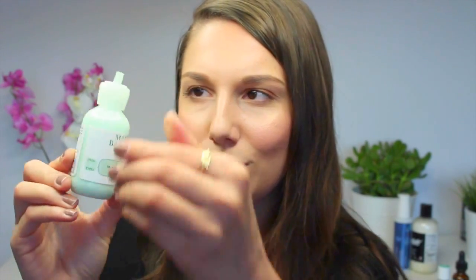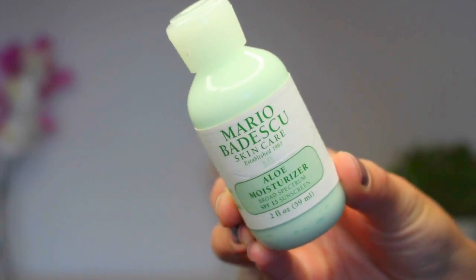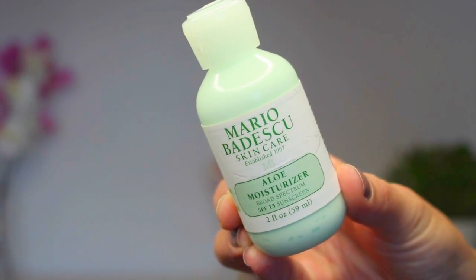You pull up this little nozzle and you use the moisturizer. It's super travel friendly. This is a lot thicker than the normal moisturizer that I use, which is a lot thinner. I really have been liking this thicker moisturizer because it really feels like it's nourishing, and I love the smell of this. It's very soft on the skin and really helps hydrate all of my face.